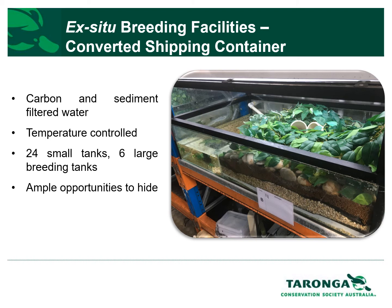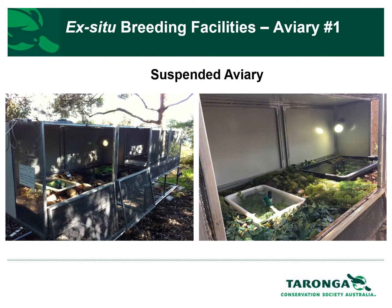For some reason, these frogs weren't breeding as readily as their sister species, the green and golden bell frog. So we tried something a little bit different. We built a couple of suspended aviaries. The reason we built them suspended off the ground was for quarantine reasons.